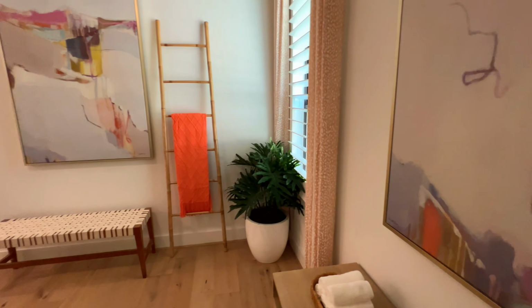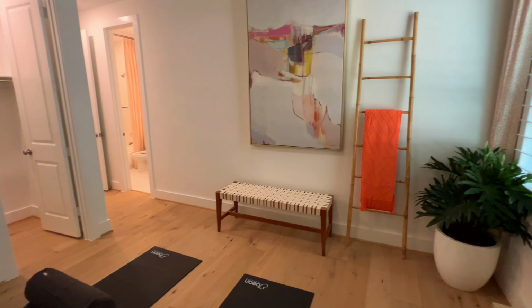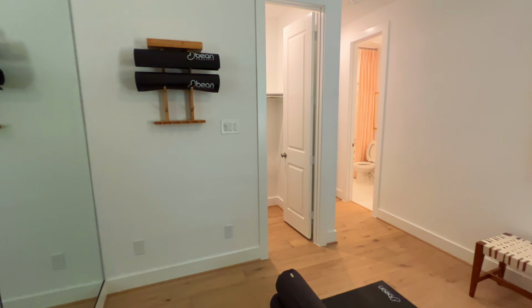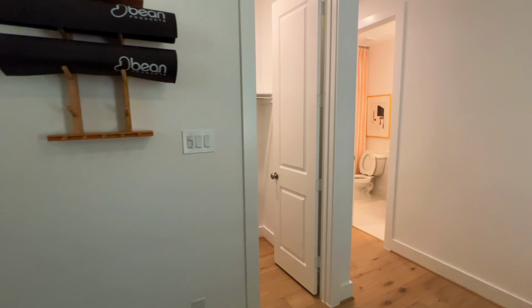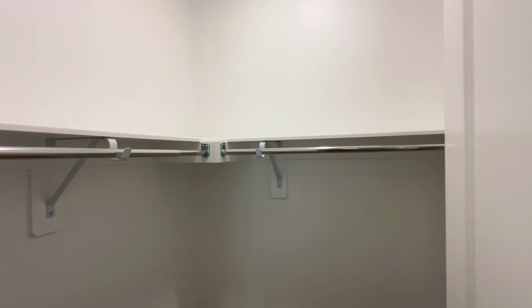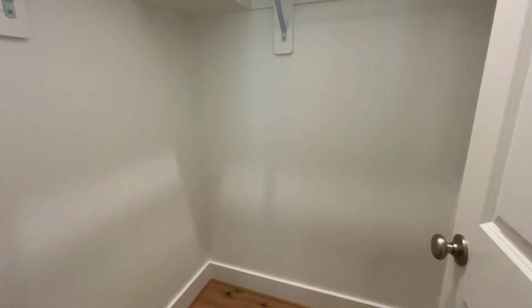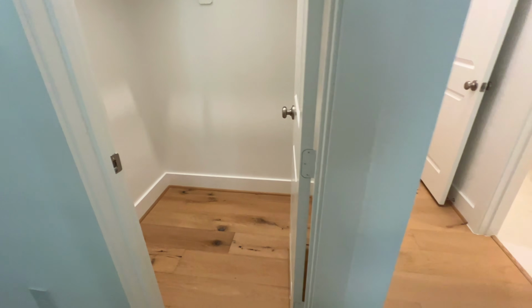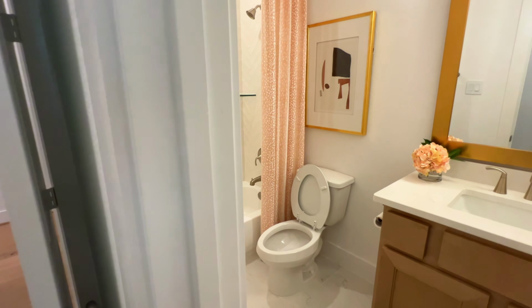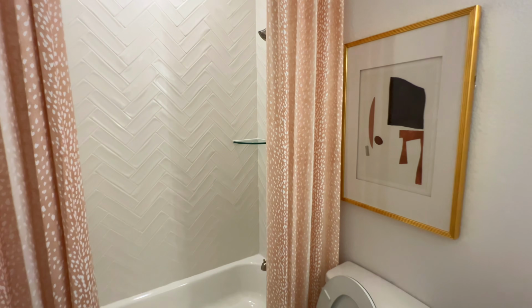Very unique. So if you're into yoga or into working out, this is certainly going to be a room for you. A lot of times what you see is folks use their garage as a gym. So you can certainly do so. Full-size walk-in closet, very similar to the first one that we had seen. Now, the one thing inside of here, you don't have carpet. You have wood flooring that extends in here.